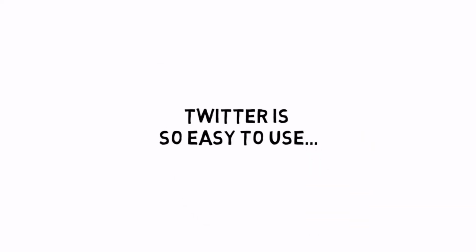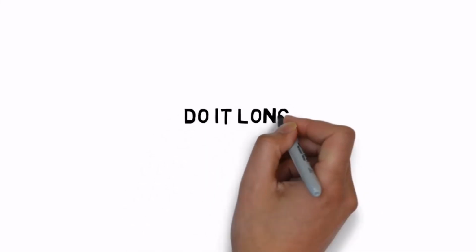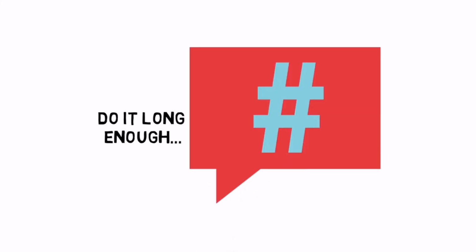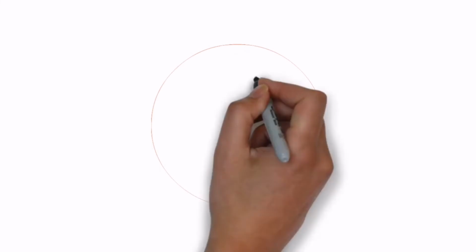Twitter is so easy to use. You just need to post a tweet that is 140 characters. You need to do it long enough. You have to pick the right hashtags. You have to pick the right content. And given enough focus and attention to detail, you will get it right. It's only a matter of time.